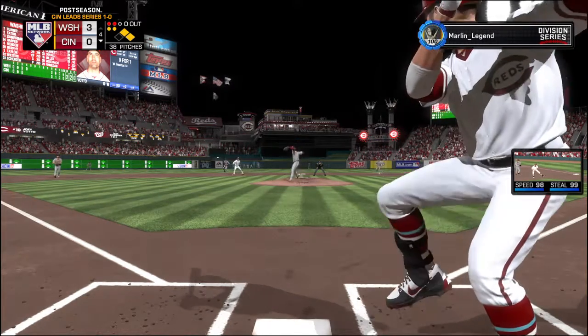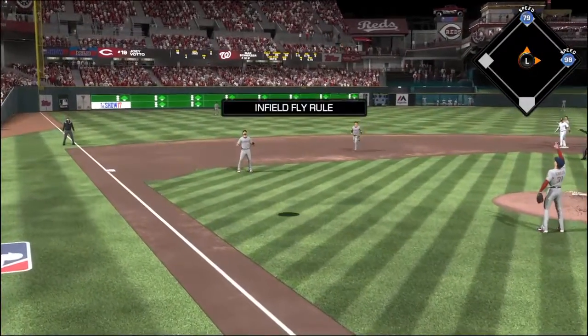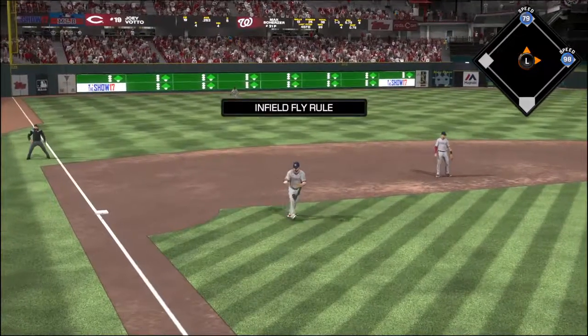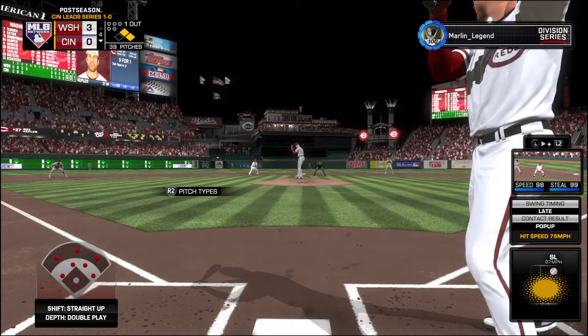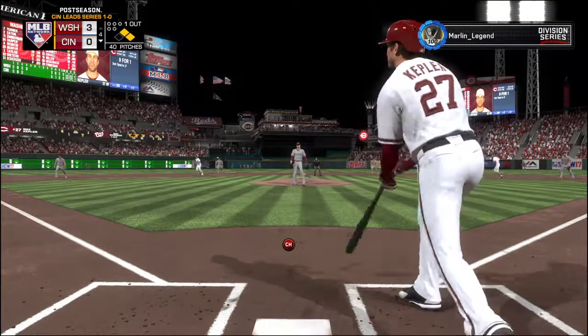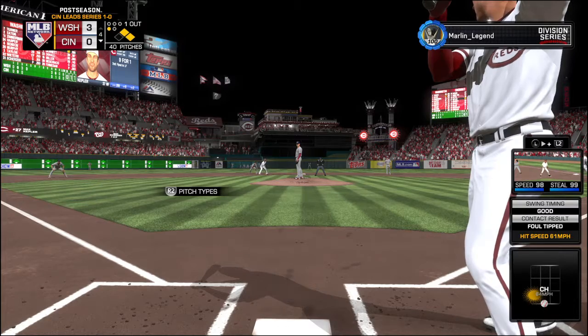He's set. Here's the 2-2. A swing, and he pops it up on the infield, and the infield fly rule will be in effect here. Digging in to try it again. Max Kepler. He flew out in his last at-bat. Kepler. Just got a piece of it as it's fouled back.